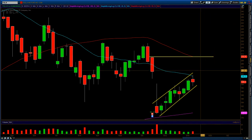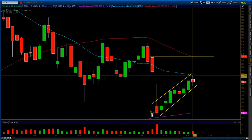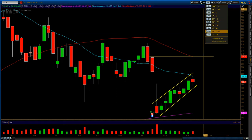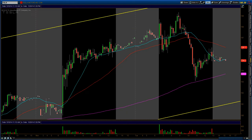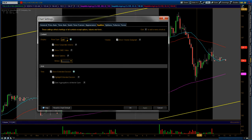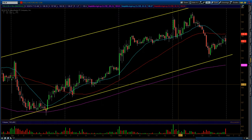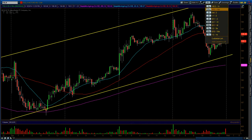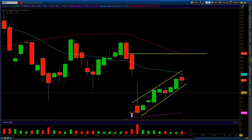198.53. As you can see, we did tag that level. We did go a bit higher, but then pulled back. Looking at the 10-minute here. Let me turn off my aftermarket. There we go. So back again, blue line, 198.53.